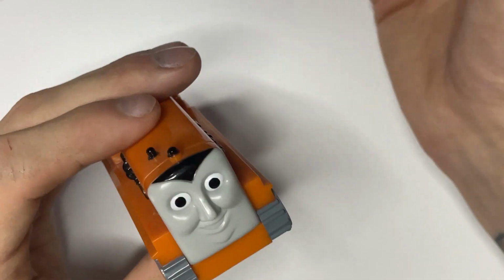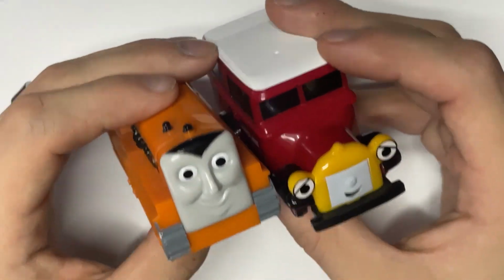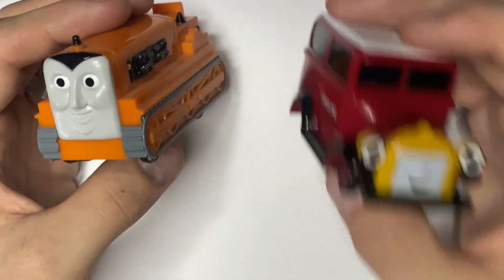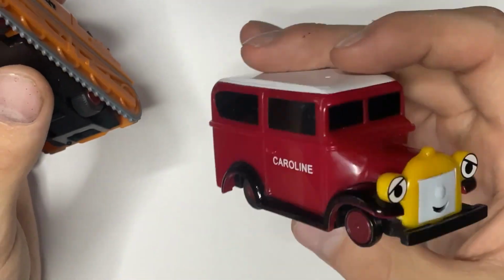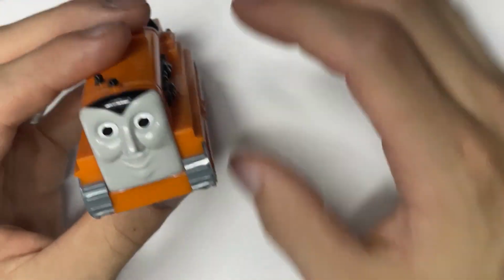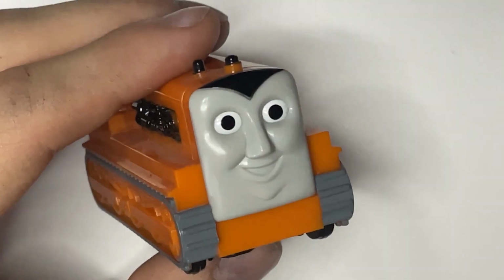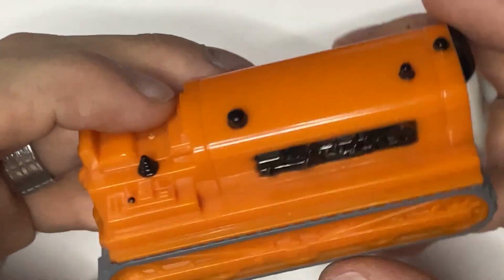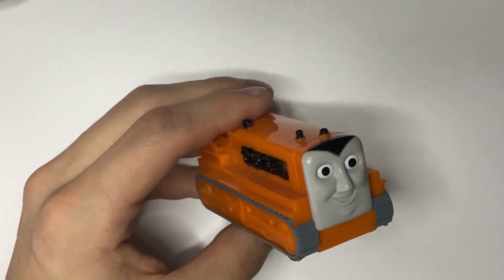It's pretty nice. I kind of hinted at this, but these are the two competing for my favorite spot. I want to say I give it to Caroline just because she's more unique and kind of adorable, but I love this. Just look at that weird cracked out face. Not to mention he's got some nice detail. I really like the orange that they chose for the molding. It's just a nice little model.